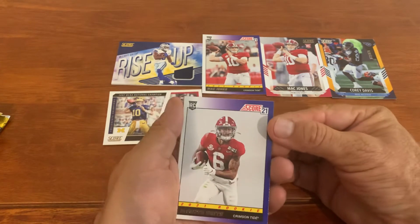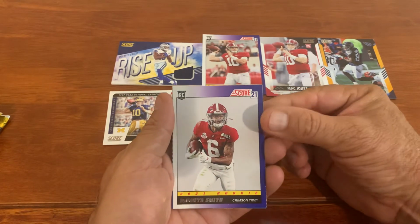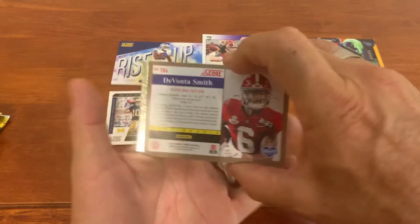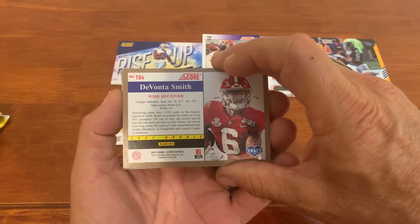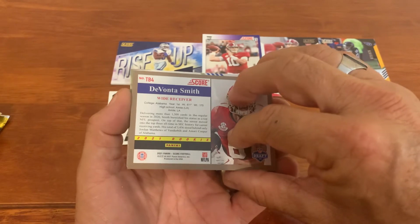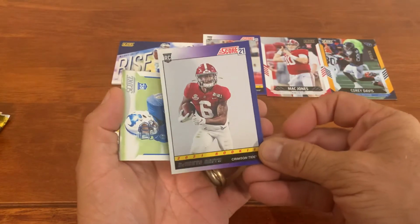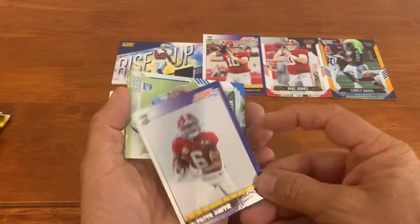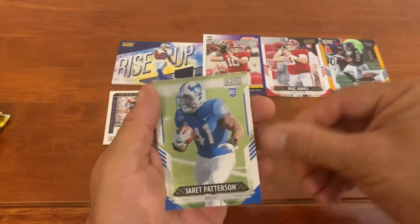It's good. Here's that. It's just like that rookie card, but this one is Devonta Smith. So that's a little different insert type rookie card, I am guessing. TB4. I don't know what that TB stands for. Not Tampa Bay, but... Oh, throwback. See? I figured it out. It's a throwback. So that must be a throwback to a different style. Okay, got that. Figured it out.